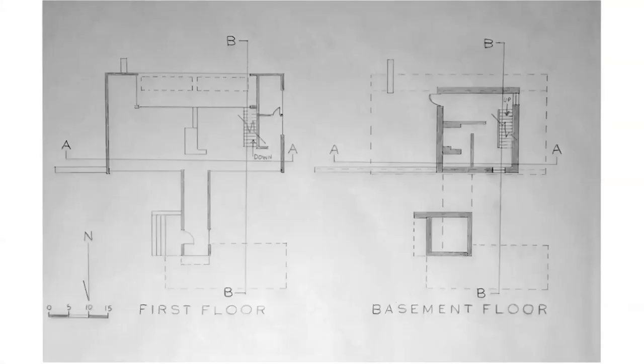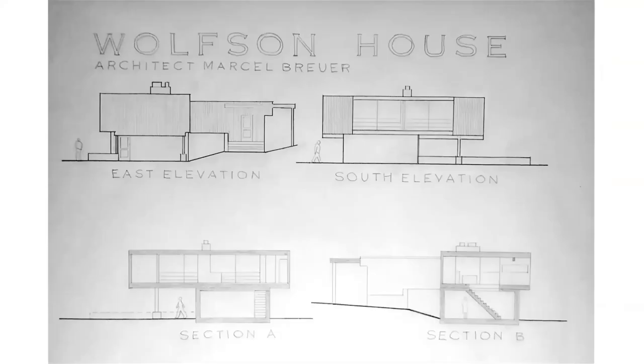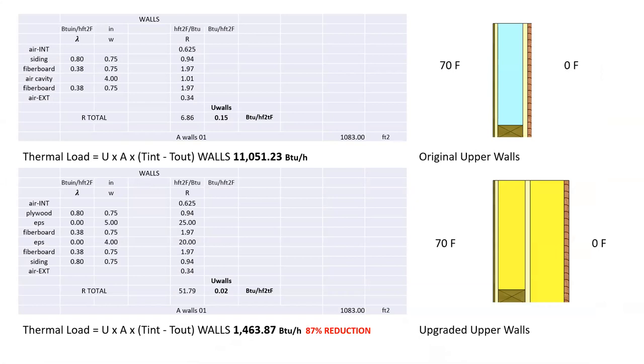Quick look at our floor plans on the upper and lower levels of the original house, as well as elevations and sections of the original. Now here's what I'm talking about with the original.